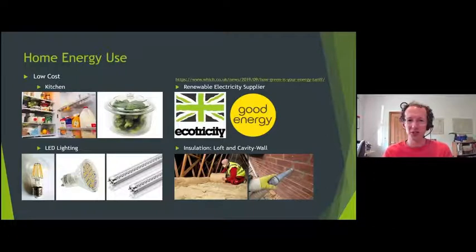A simple thing to do is to switch to a renewable electricity tariff, but there is a pitfall here. There's a Which article, which I've put the link to there, but essentially the pitfall is that a lot of the green tariffs that get marketed are essentially based on the company buying renewable energy certificates from other companies that have generated that electricity for them. And it's debatable whether switching to one of those tariffs is actually making a big difference. It's explained in a lot more detail in that Which article. It's a very readable article, and very helpful if you want to explore it.